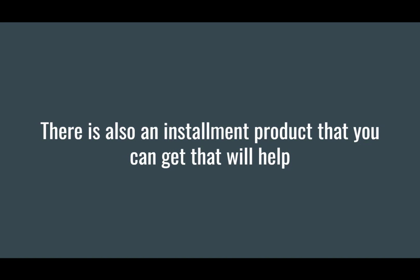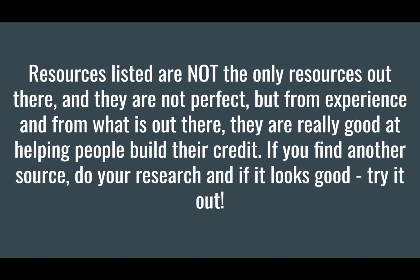But please keep in mind that the resources that we're going to list are not the only resources out there, and they are not perfect. But from experience and from what is out there, they're really good at helping you build your credit, at least get a strong profile. If you find another source, just do your research on it, and if you think it looks good and you've seen lots of reviews on it, try it out. There's nothing you can lose. Just go for it. That being said, we just want to show you a way of securing a great credit profile and getting funding.